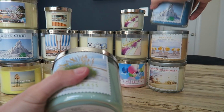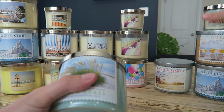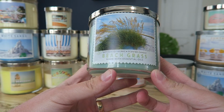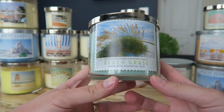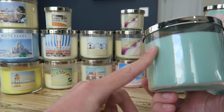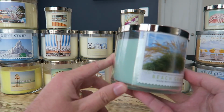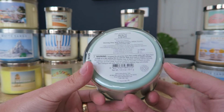All right, last one before we get into Saltwater Taffy, which we'll finalize with. Beach Grass. This one has not appeared for quite some time. I don't believe it's ever come out under a different name. It might have come out once or twice after 2012, but it's been quite a while since we've seen Beach Grass come out. Really nice wax. I do enjoy the colorful wax they've used this time. Different aesthetic than the all-white wax, but it definitely works with the collection for this year.